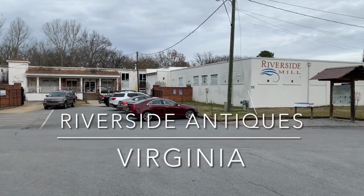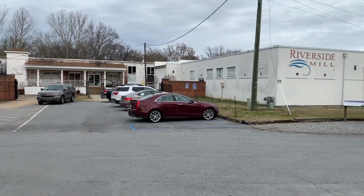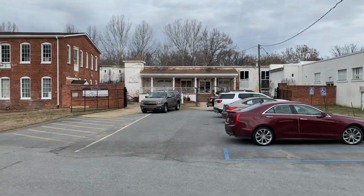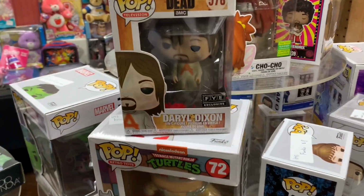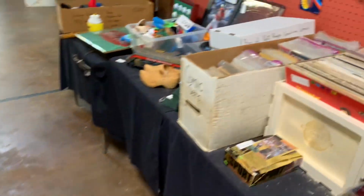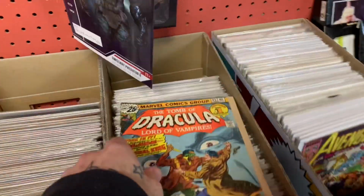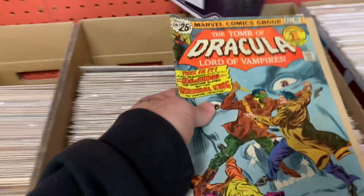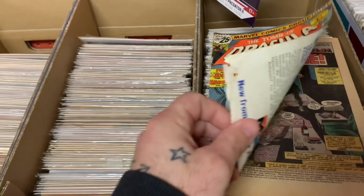We're at Riverside Mill. This is a huge antique shop. Got some Funko Pops, really cool. Daryl, this one he got captured. Really cool. Some comic books and stuff over here. We're going to dig into Super Dracula number 4. I think it's the first print. This book is so dinged up. Look at the cover, it's like detached.